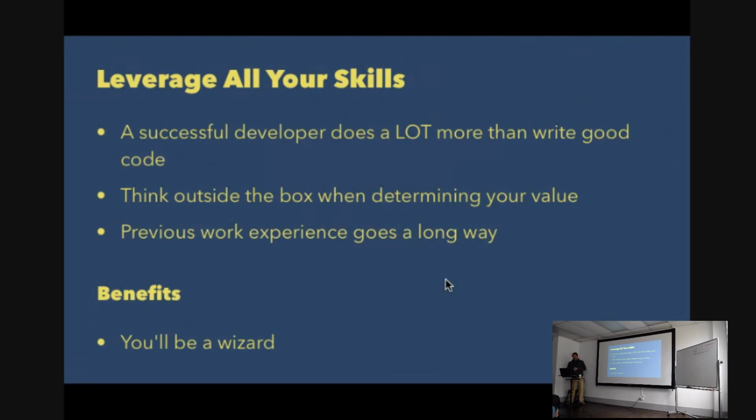So a successful software developer does a lot more in their day-to-day job than just writing code. I talk to clients, I work with coworkers, I have to write well, I have to write technical documentation, I have to manage my own time. I have to sell clients on the viability of the solutions that I offer. I have to sell them on the value of the things I have built for them. All of these things are really valuable skills.